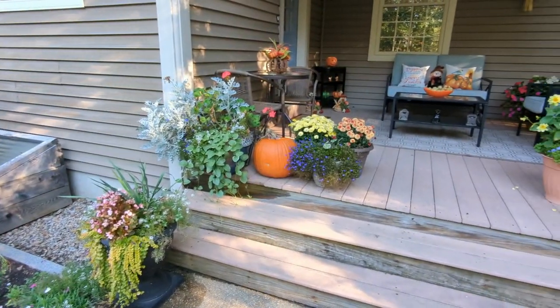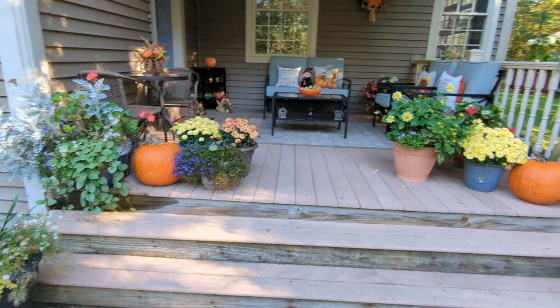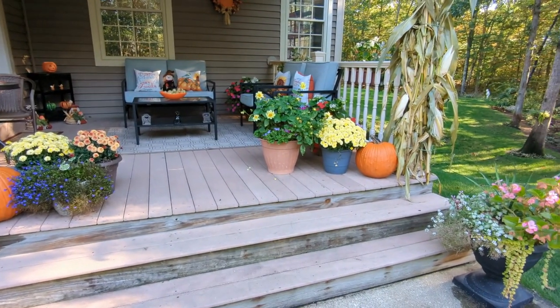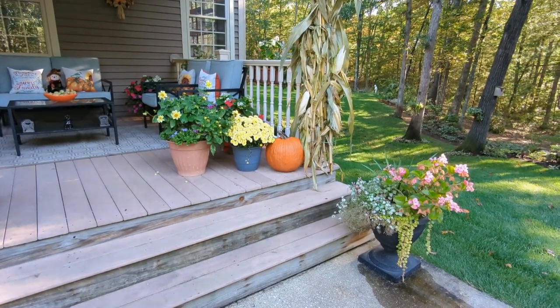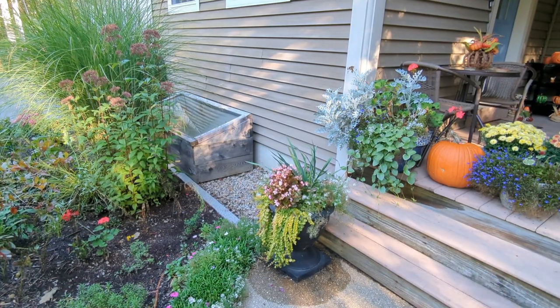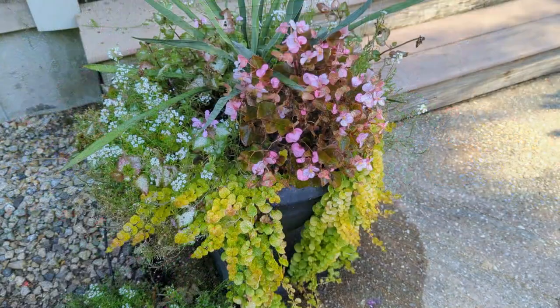I did a video recently showing you how I switched out my porch from summer to fall. If you haven't checked it out, please check out that video. It might give you some inspiration and some ideas. We've changed this container pot out a number of times during the season, and I really enjoy how it's looking. I think it looks very pretty this time of year.